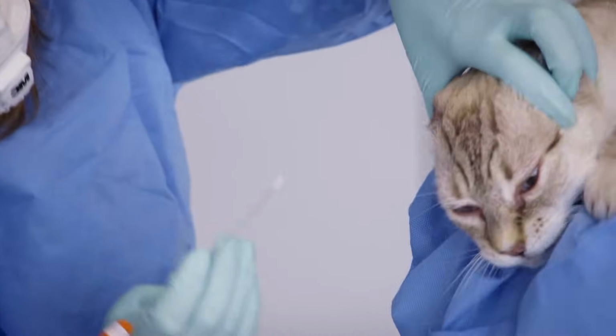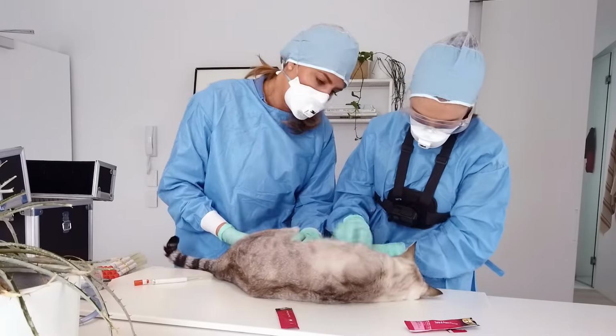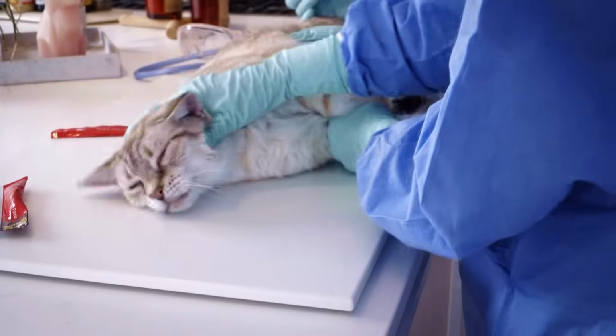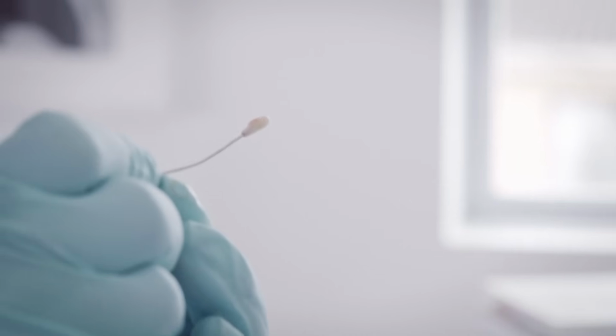Good Jess. I always say that never ever fight with a cat. You will always come off second best. So we're just going to have to see how this one goes. Good boy. A bit of TLC goes a long way. Okay, well there's some material on there.